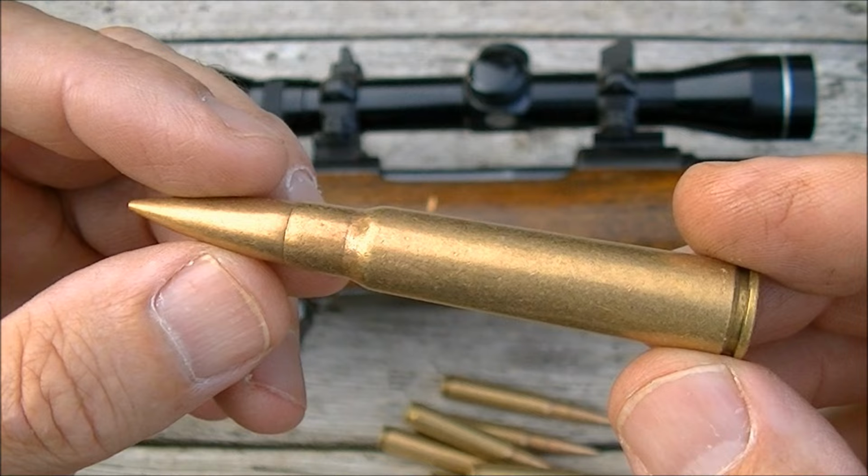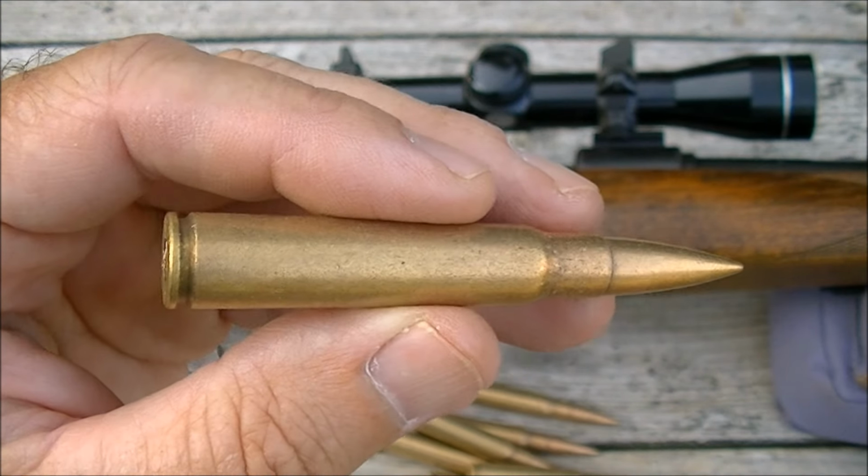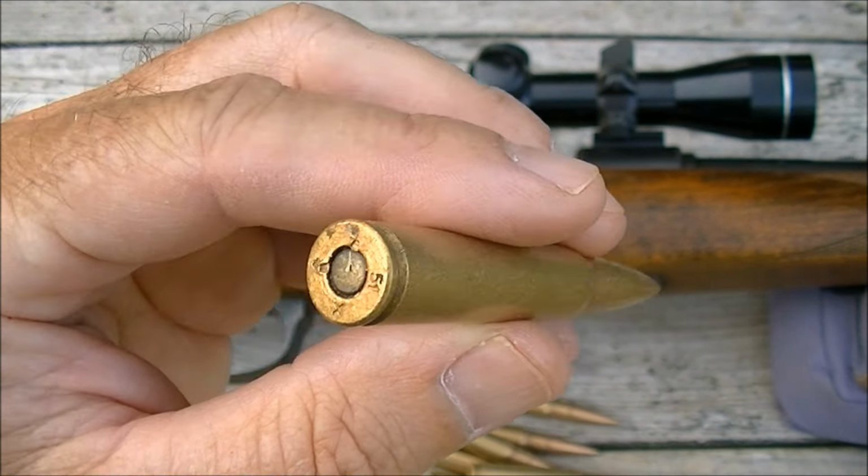Hi there folks, I'm out at the range today with my Husqvarna 8mm Mauser sporting rifle, and I'm going to be trying out some of this 1951 Czech surplus ball ammo. This stuff is 178 grain boat tail full metal jacket. I've owned it for a very long time, so we're going to put a few rounds down range at 100 yards. We're going to see how it does for accuracy, and we're also going to put it over the chronograph to see what kind of velocity we get. So let's get at it.